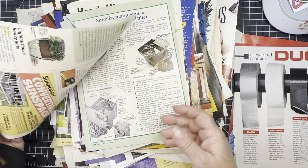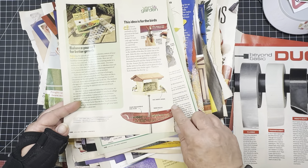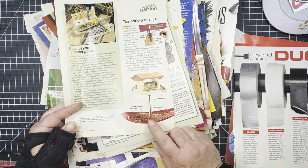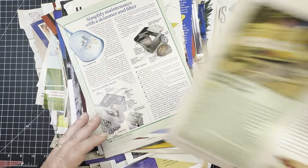This one, yeah, I think I did it for this. It got torn off a little bit, but I loved this bird feeder. So that could be for glue book or journal. I think I'm going to put it in journal for right now.